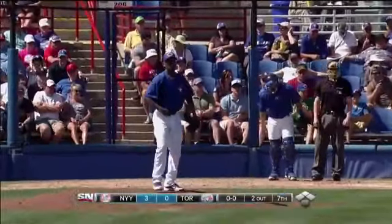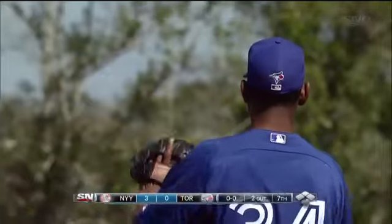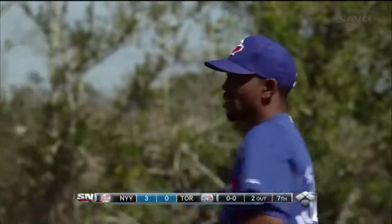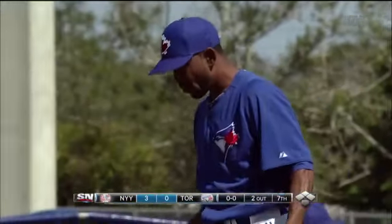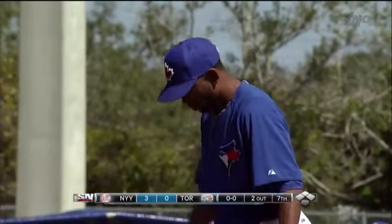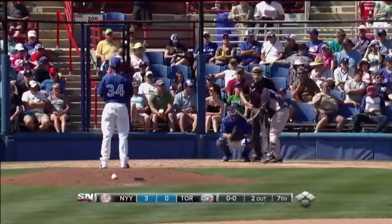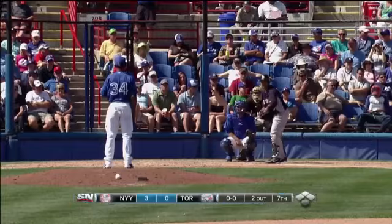You don't always have to handle your weaknesses and turn them into strengths, but if you can at least hold your own, and that's what Adam Lind is doing as he continues to mash right-handed pitching. And Pat and Rob, still lots of time. Opening day is 3 weeks from tomorrow. Yeah, lots of time to make some decisions.